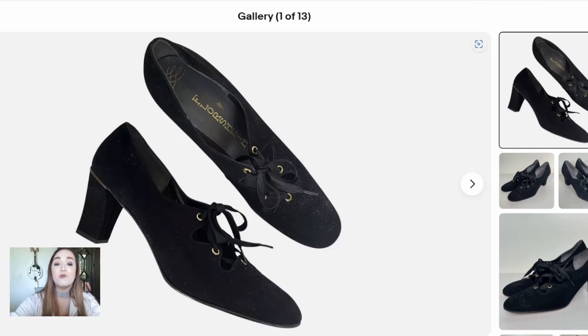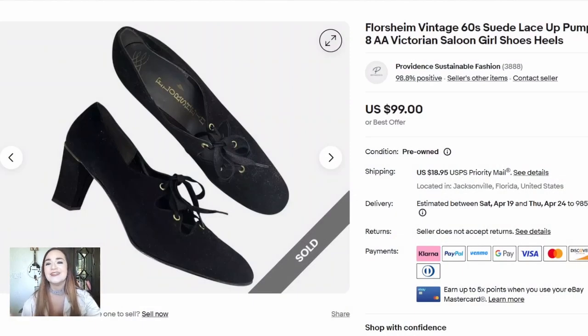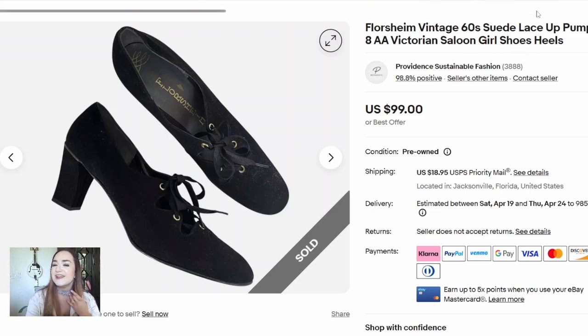And then this is a women's pair. This is what they called Victorian / saloon girl. So you're seeing that up here in the title. That one sold for $99 for that pair. So they do make some more unique items. This would definitely be one of those that are a little bit more unique.